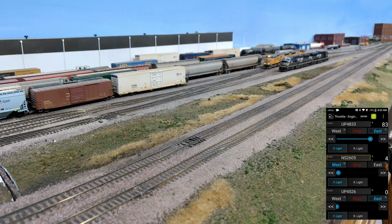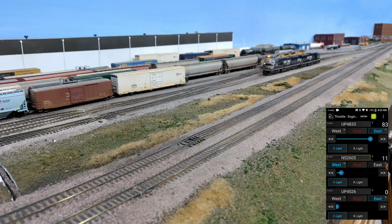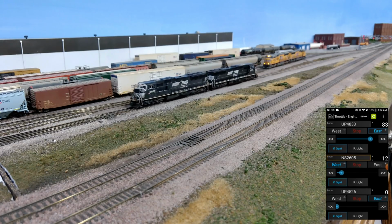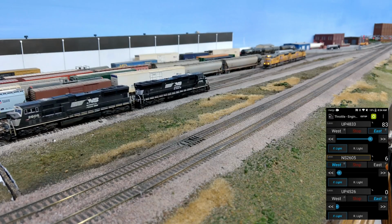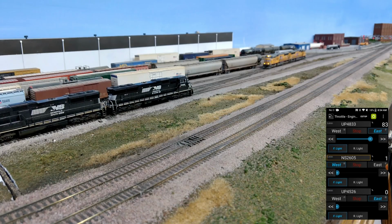And now we're ready to have the Norfolk Southern engines back up and connect up to the train. These Norfolk Southern engines are a couple of Cato SD70Ms, and they're connected up.